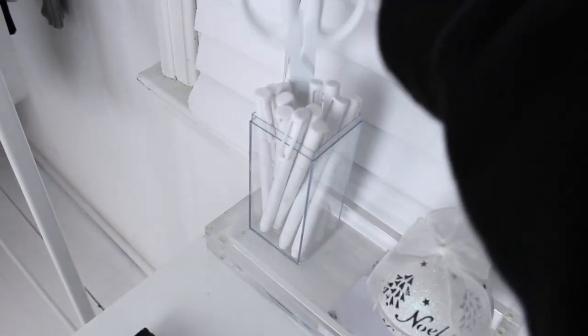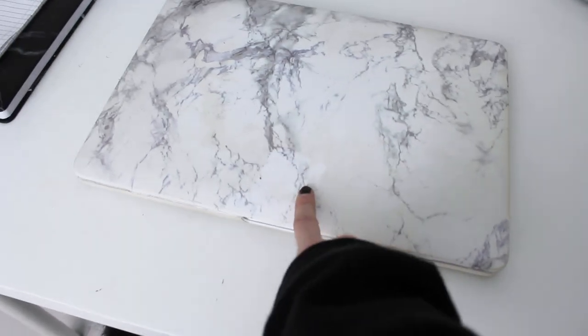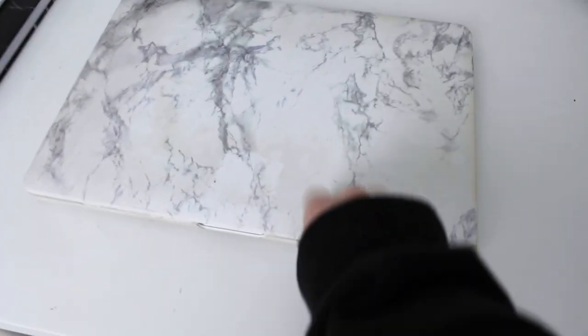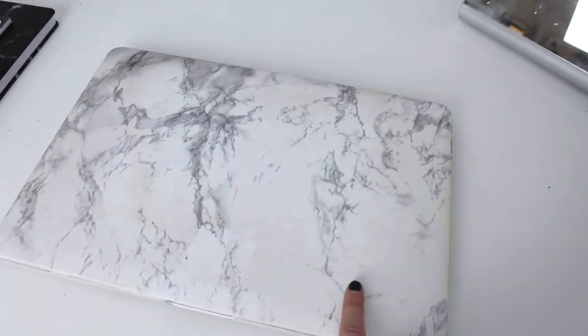And then I have some marble post-it notes. I just have pens in a pen holder. They're pop-in pens with like a white pop-in scissors. Don't comment about how dirty my laptop case is. I know, I need to clean it. But this is just my MacBook, how interesting, with my marble case, which is from Amazon.